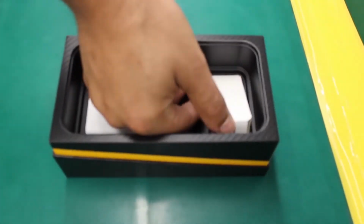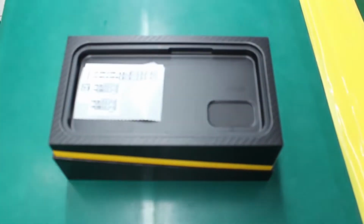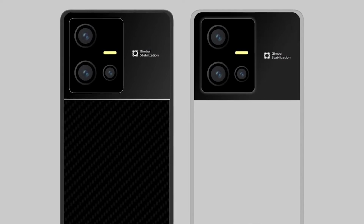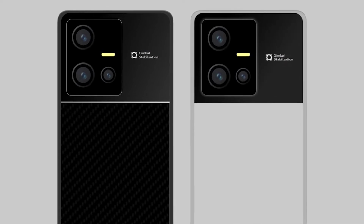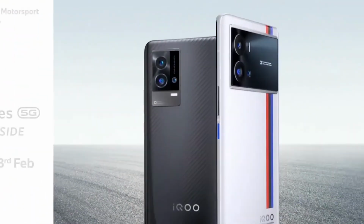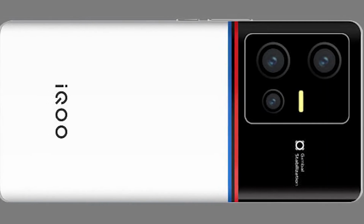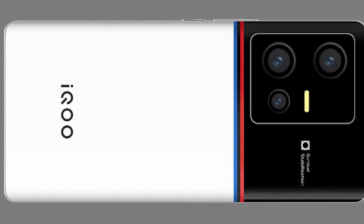iQOO is back again with the iQOO 10 series. Also, they officially confirmed the launch date and they are going to launch the new iQOO 10 series on July 19th. They will announce two different devices, the iQOO 10 and iQOO 10 Pro, and also we will have the BMW edition smartphone. Now, in terms of the design on the rear panel, we have this large camera module with gimbal stabilization written on the rear panel.